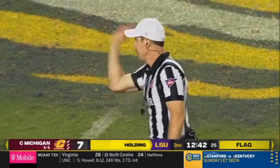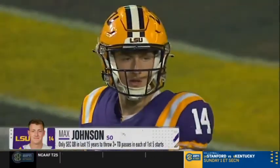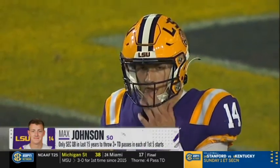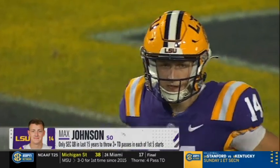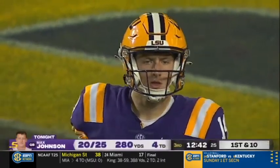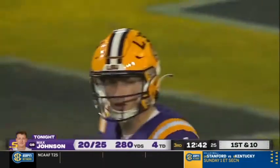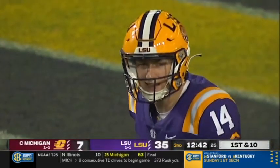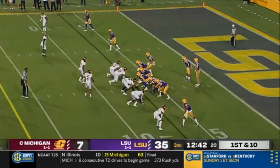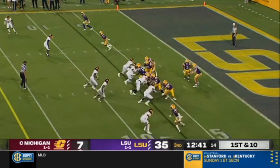So remember how good Joe Burrow was here? I mean, they're going to put a statue up of that guy sometime. Max Johnson has done something I don't know Burrow didn't do. No SEC quarterback has done it in the last 15 years: throw 3 touchdown passes or more in each of his first 5 starts. Pretty impressive. It's a long list of really good quarterbacks, especially the last few years. If he stays on this growth trajectory that I've seen just from game one to now game three, well, look out.